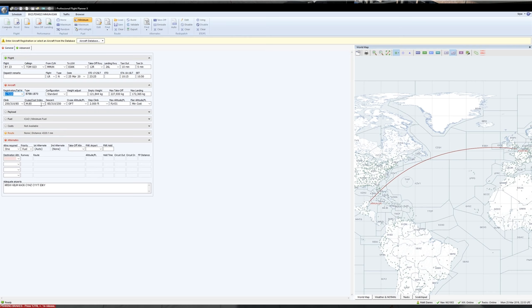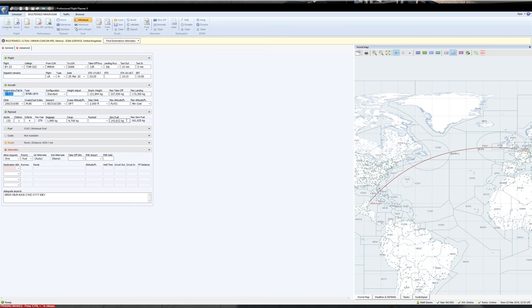787-8, random payloads, zero fuel weight 143.6, which is fine. Find the alternates, which should really be Heathrow or somewhere like Stansted or maybe Luton. They could probably take a 787. And then we'll find the route and see what time that gives us once it's found that.